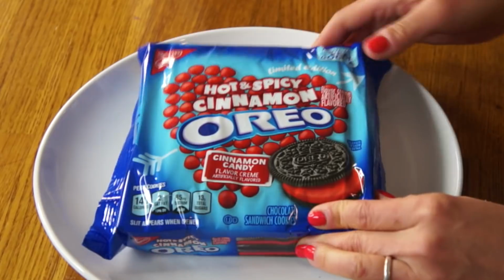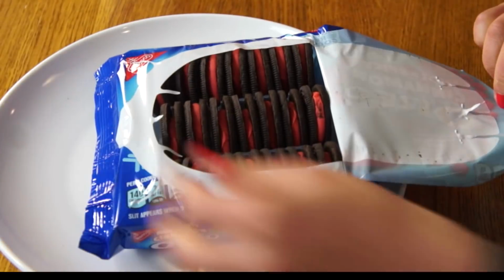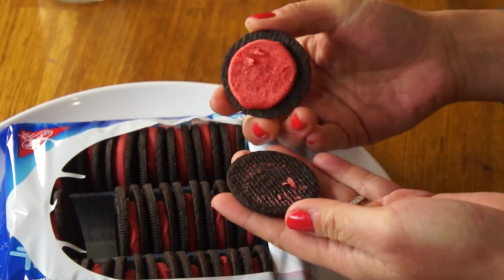All right, these are limited edition. These are probably in preparation for Valentine's Day. Ooh, look at that. Let's give these a whiff. Oh, yes. Smells like big red chewing gum. Smells good, actually. Very cinnamony. And there's the filling. Ooh, the filling looks kind of fluffy and kind of pinky, not as bright red as, say, the winter edition Oreos, which I appreciate, and a very, very strong smell of cinnamon.